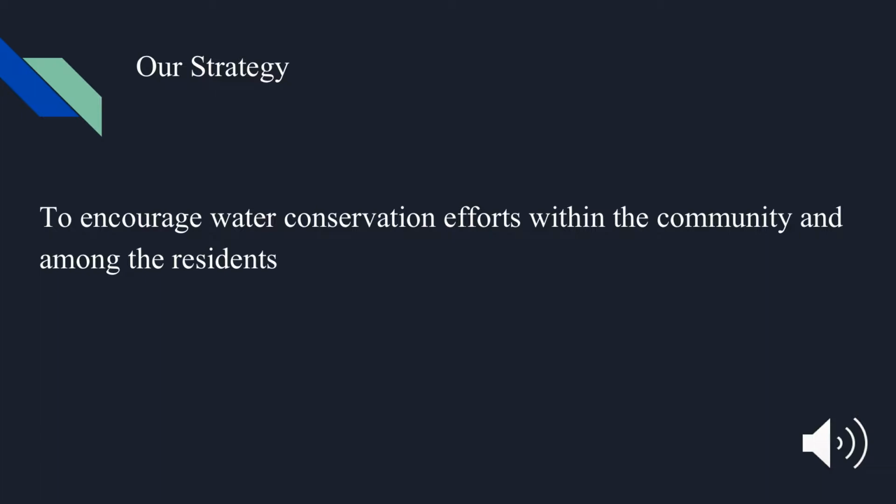Our strategy is to reduce pressure on Hamilton's wastewater treatment plant while changing the behavior of Hamilton's residents. Our strategy is to encourage water conservation efforts within the community and among the residents.